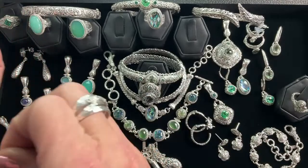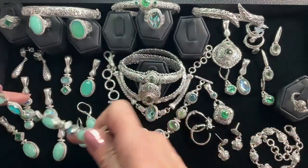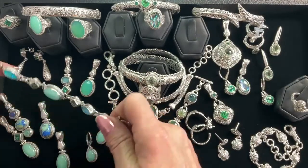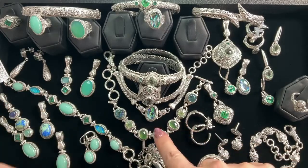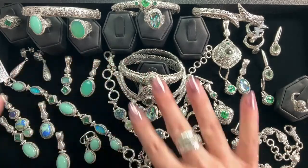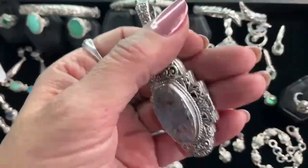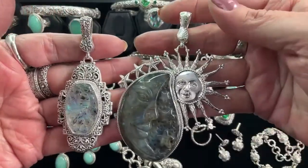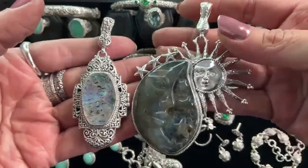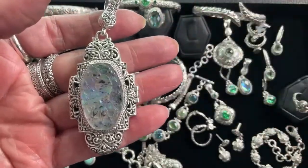I'm gonna take this one off. Oh, so don't forget, we still have this bracelet too, okay? So we still have this guy also, which is absolutely beautiful. And we have this green one also, and you can see how beautifully they all match. But this one I was so excited to show the other day. We have a couple of our monster pendants, right? So I'll take off the sun and moon, but I think I'll take time to just show you some of these because they're absolutely works of art.